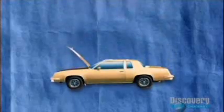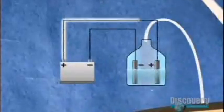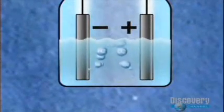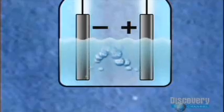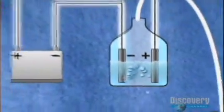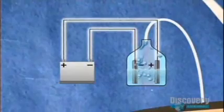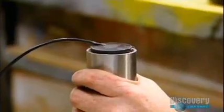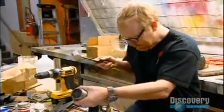Grant's hydrogen fuel cell is all about electrolysis. When you apply a voltage to electrodes in water, the H2O molecules split into hydrogen and oxygen. This internet patent can allegedly generate so much hydrogen that you can run a car with it. Adam's going to build the electrolysis device as detailed in the internet plans.